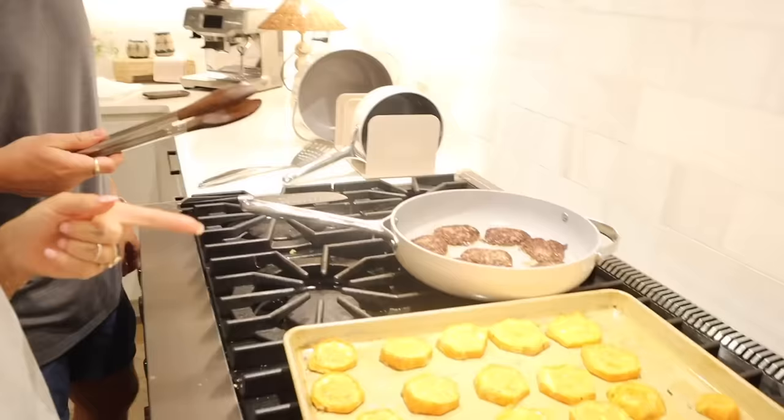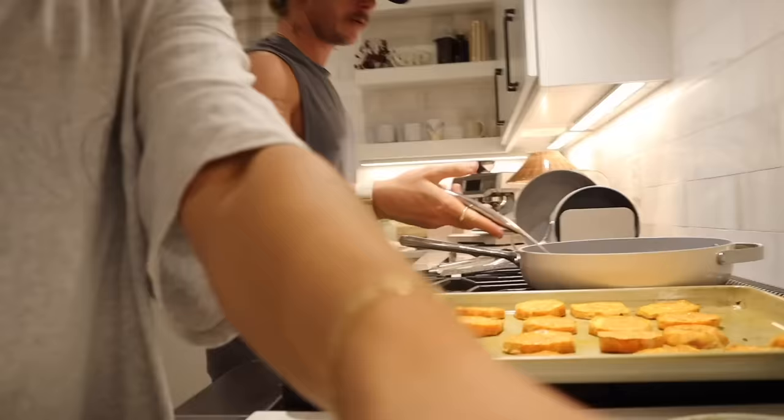And we're actually using our new Caraway non-toxic cookware, which I'm so excited about.